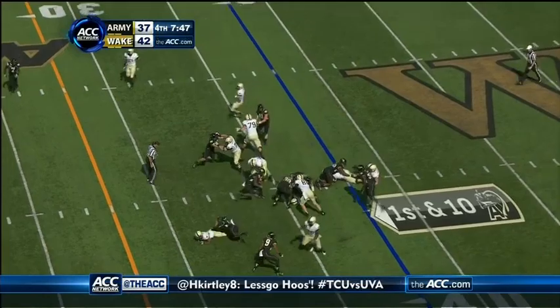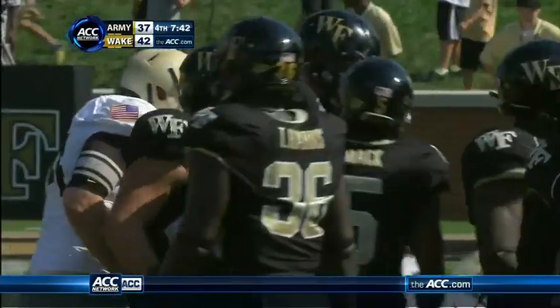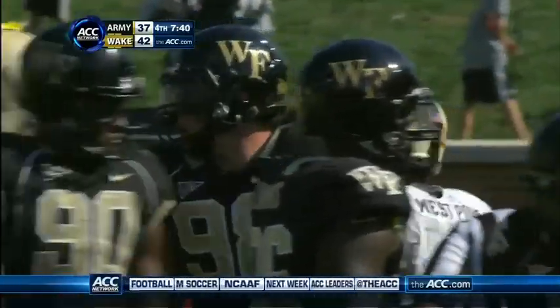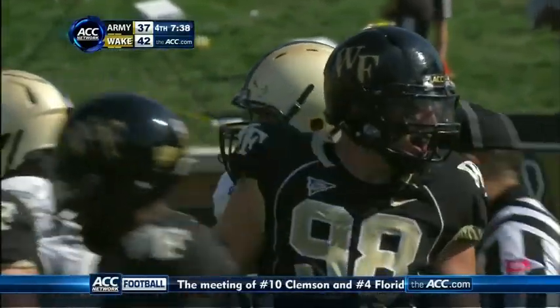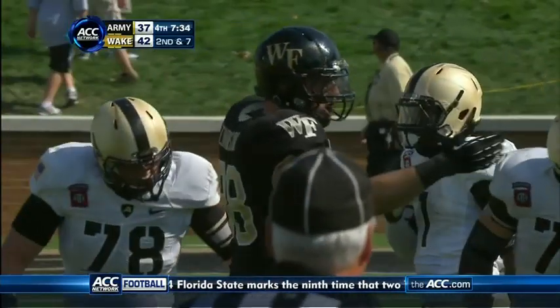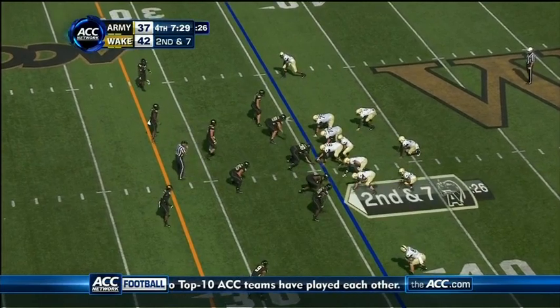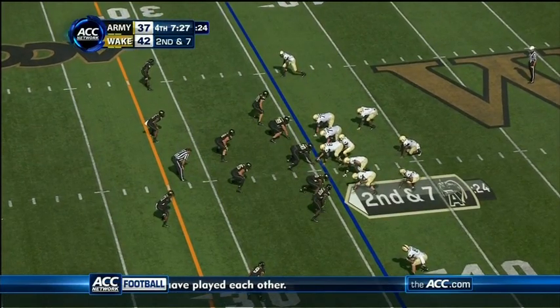Hand off, Maples, not much. Haynes and Thompson will bring him down. It's a gain of almost 3, down to the 36-yard line. They've had a lot of success out on the perimeter in the second half. Most of the success was in the interior in the first half, but it's been on the edge that they've had their success in this half.